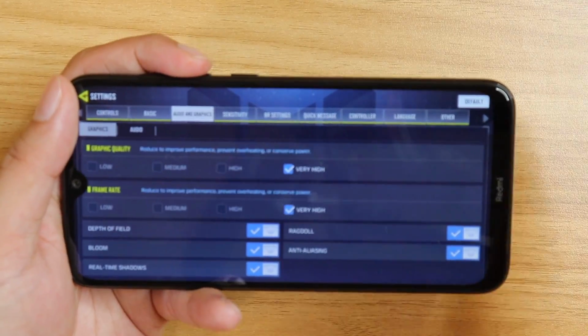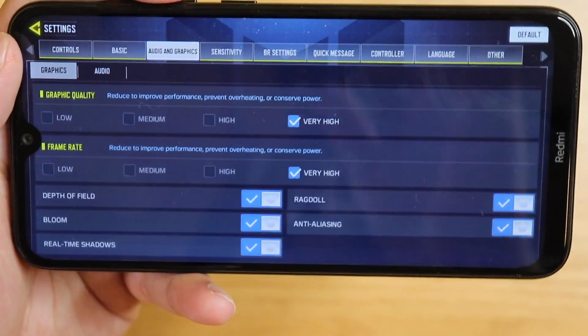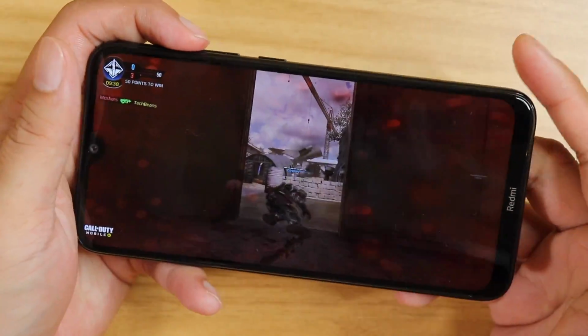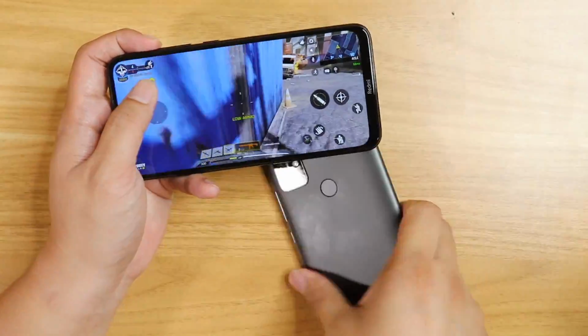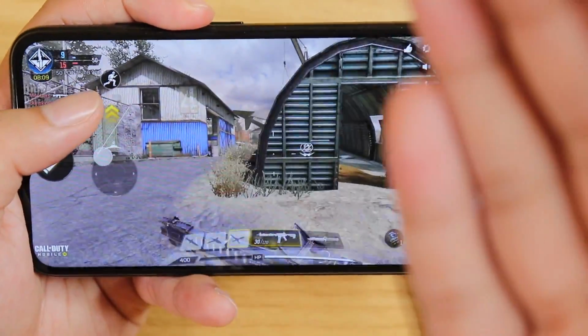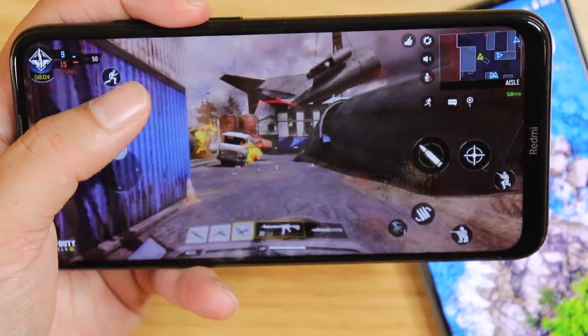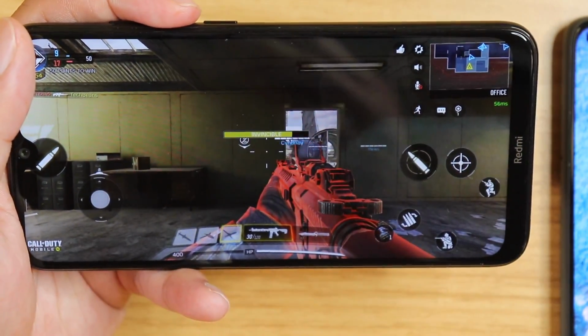But right here on the Redmi Note 8, as you can see, graphics can go all the way to very high graphics and frame rate. And the sound is fuller and louder. Definitely much better than the Power Free. So yes, it's gonna depend a lot on the optimization for the phone. And as you can see, the optimization for Call of Duty on the Redmi Note 8 is just so good.